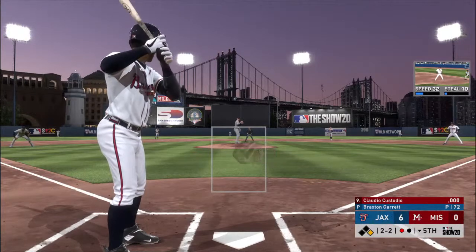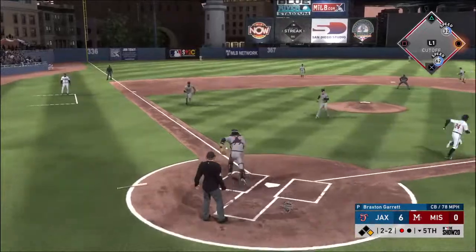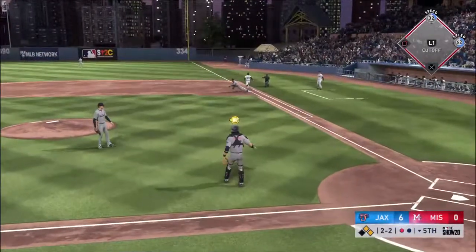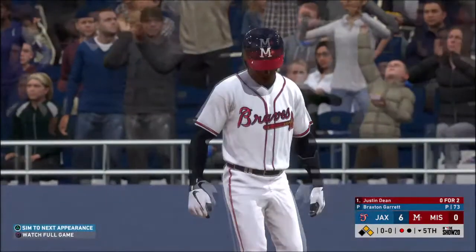Now to the plate, the pitcher, Claudio Custodio. First at-bat of the game for him here in the 5th, as he was a late entrant. Throw not in time at first, so the pitcher tries to give himself up, but instead he gets himself on.